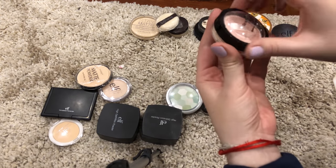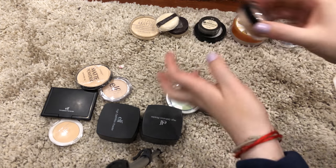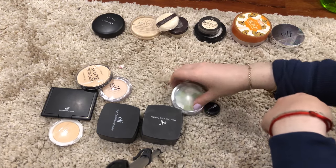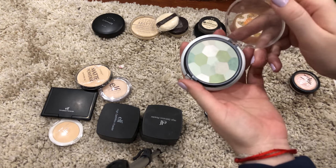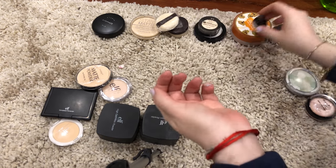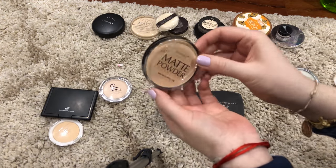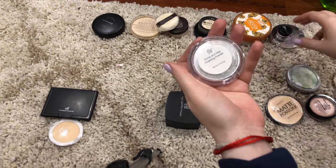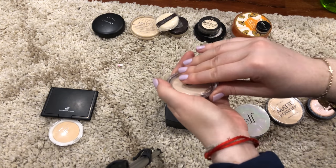I don't use this. I don't think I've even opened it. It has a sticker on it, so getting rid of this. What is this? Oh, this is new. Keep. Getting rid of this, the Physician's Formula in green, so it's for color correcting. It Cosmetics Bye Bye Pores, keep. This I'm not going to use, it's unopened. Is this Prime and Stay Finishing Powder? Finishing powder.